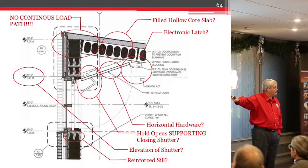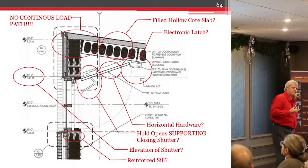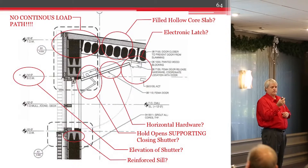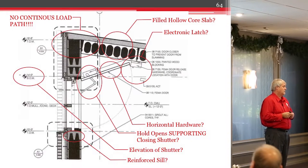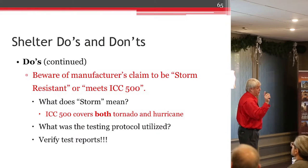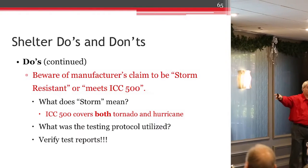But he decided to get cute, didn't understand how this stuff works, didn't understand that you can't turn a shutter sideways, which he did in this case. The hardware has to run by gravity, and gravity, at least in Kansas, doesn't run this way. Evidently it did wherever he was at. This is a huge mistake. Huge mistake. The guy doesn't do shelters anymore, by the way. He said there's no money in it.